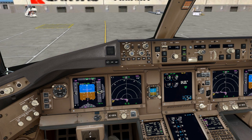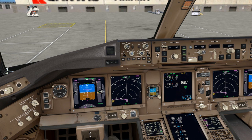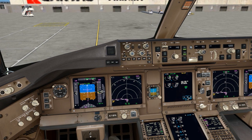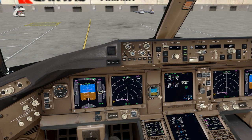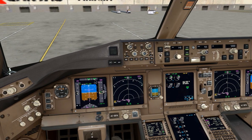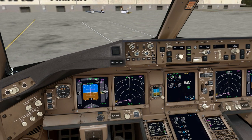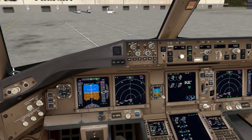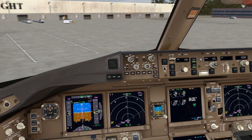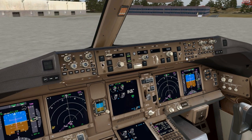And 2330. Fuel flow. EGT rising. EGT peaked and stable. And we have 2 good engines.